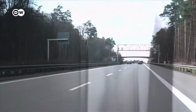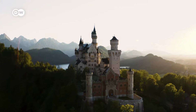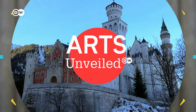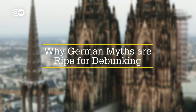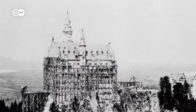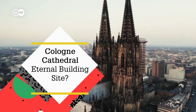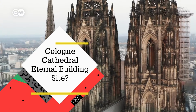Exploding German myths. Is what we think we know about German icons really true? Why German myths are ripe for debunking. On trial today, the German Autobahn, Neuschwanstein Castle. But first, did Cologne Cathedral really take hard-working Germans 6 centuries to build?